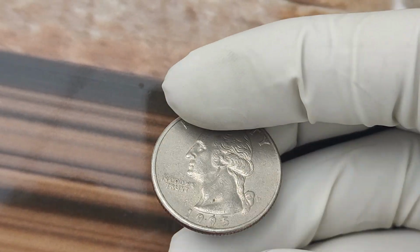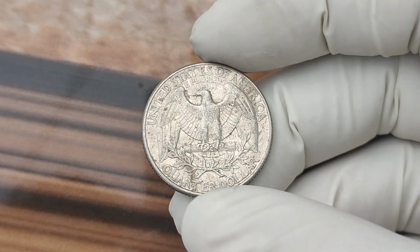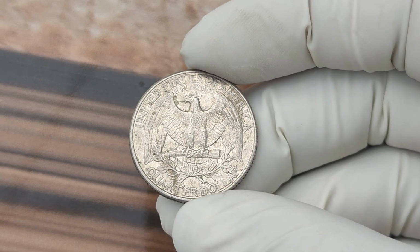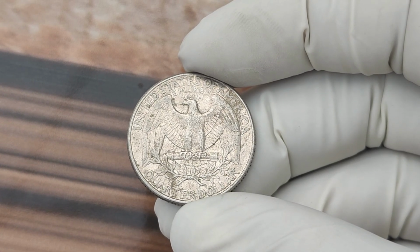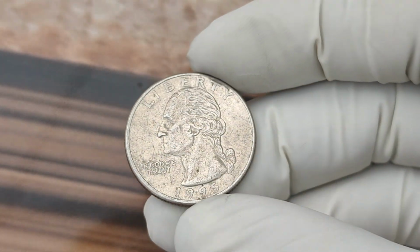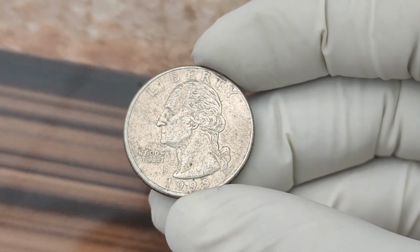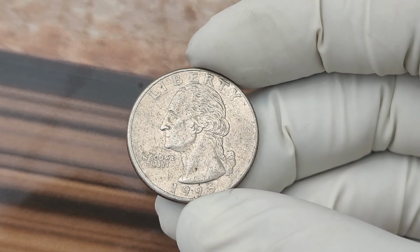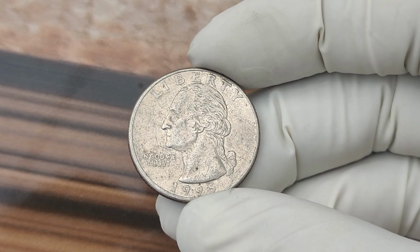Key areas to inspect are the words Liberty and In God We Trust. If you spot noticeable doubling, congratulations. You've got a rarity on your hands. Other valuable errors include misaligned dies, off-center strikes, and coins struck on the wrong planchet. These mistakes make the coin one of a kind and send collectors into a bidding frenzy.